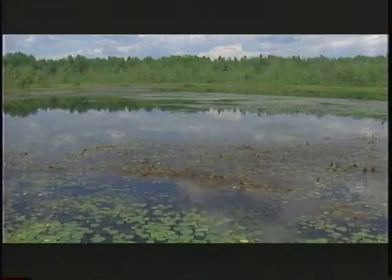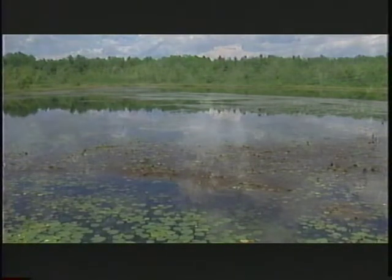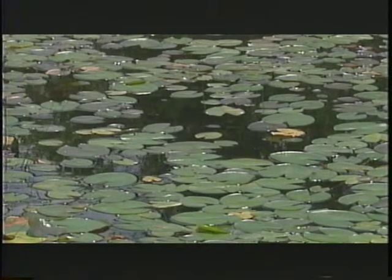Pawtuckaway Bog. Sounds like an Indian word, doesn't it? Well, it's supposed to. Henry Wadsworth Longfellow made it up, as far as I know. He used it in his poem Hiawatha to mean land of the hereafter. Somebody here in New Hampshire quite a long while ago must have liked the sound of it and gave it to this bog. But it doesn't fit.